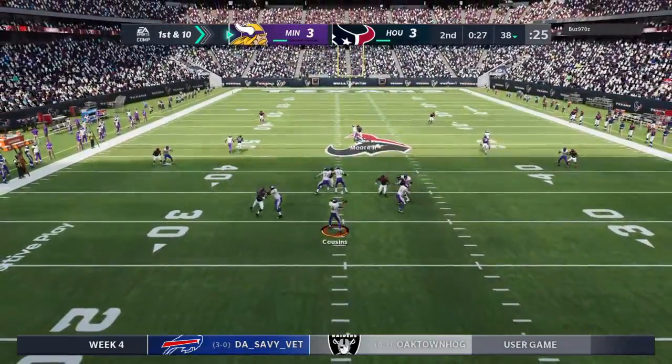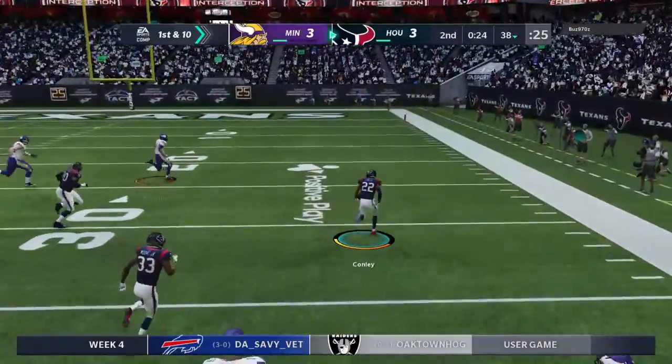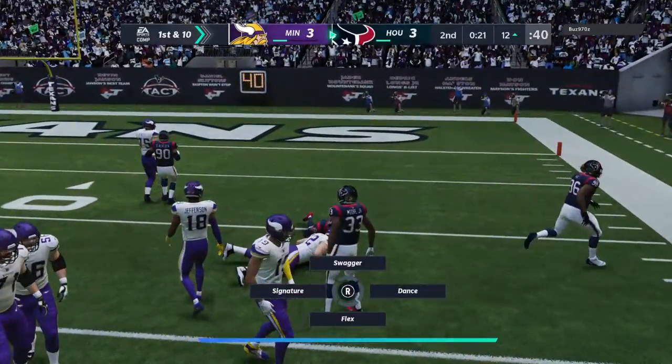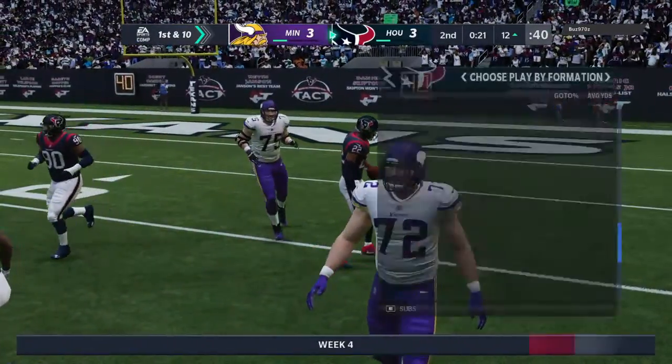From the gun, here's Cousins. They're looking for Jefferson, but this is intercepted. Picked off by Gary and Conlon. And they will finally get him, but not until he's all the way down inside the 15-yard line.